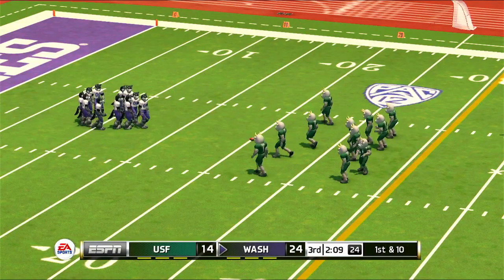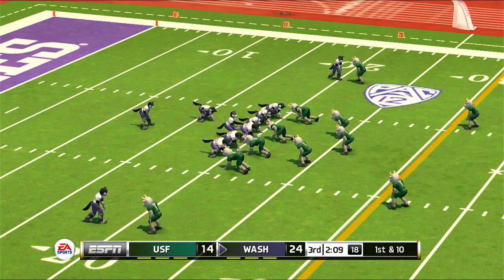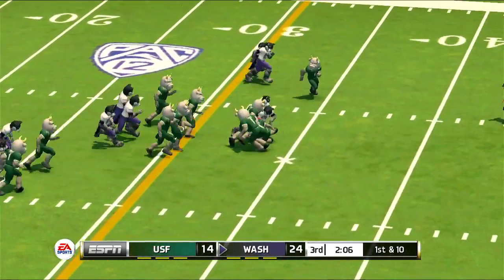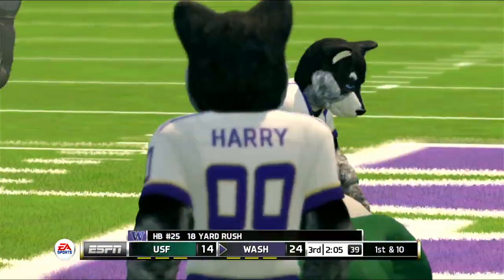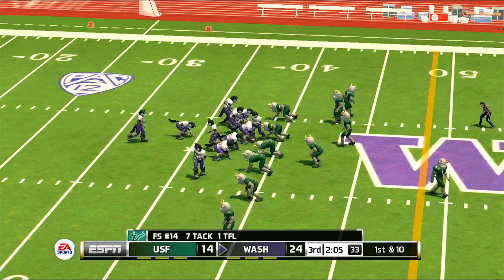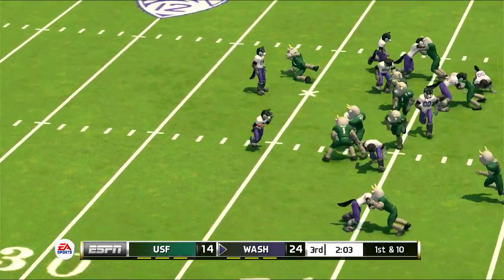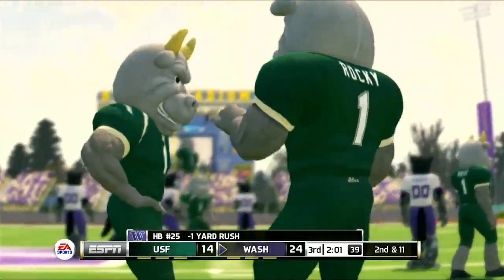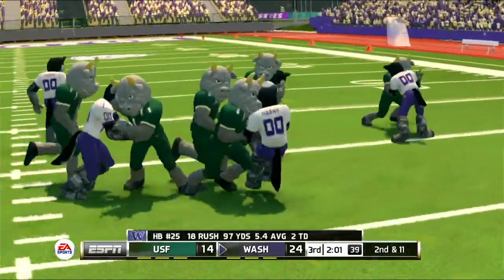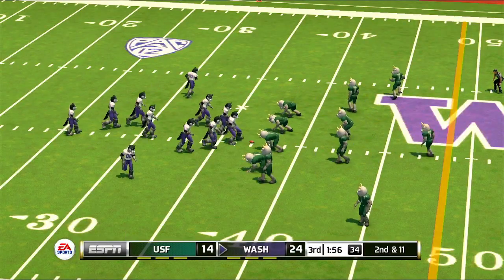The last time out, they were able to pick up big chunks of yards through the air. You wonder if they'll go back to that same strategy, or will they start to lean a little bit more on their ground game? He's out to the 30. Tackle made to the 38-yard line. With a pitch, and he's taken down behind the line. Second and 11. Ball on the 37-yard line.